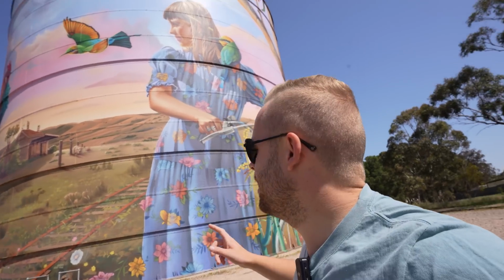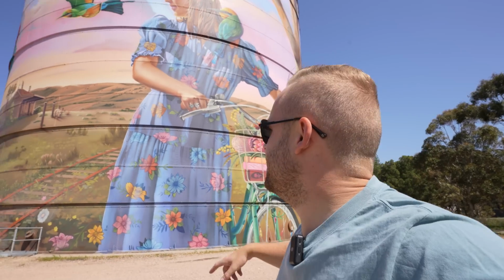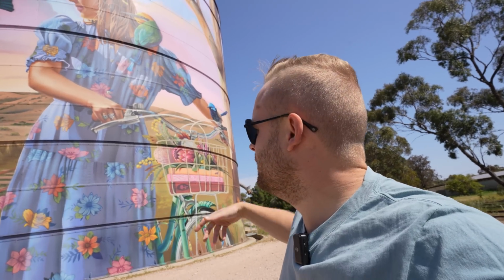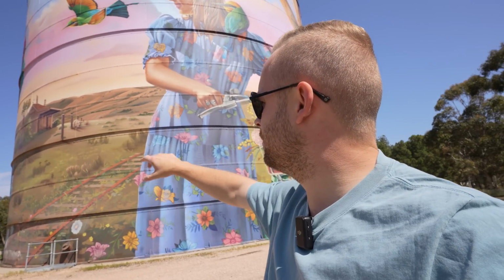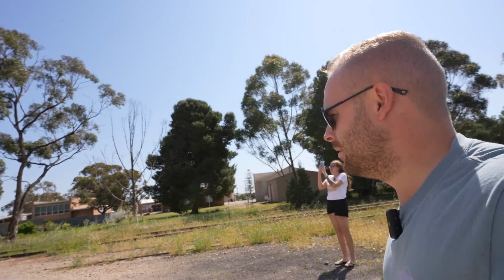If you look at this, I'm going to get the drone up as well, but this goes all the way around, and it is a girl. It's normally depicting what's in the area. So for example, there's a girl here with her bike, picking some flowers. There's a train line that goes across, a little farmhouse with some sheep, rolling hills. And I think that will symbolise what it's like in Butte.